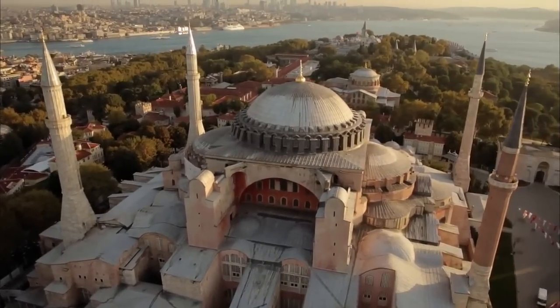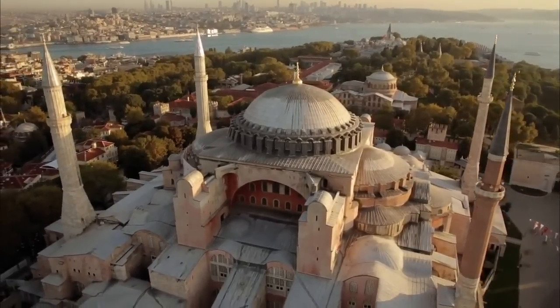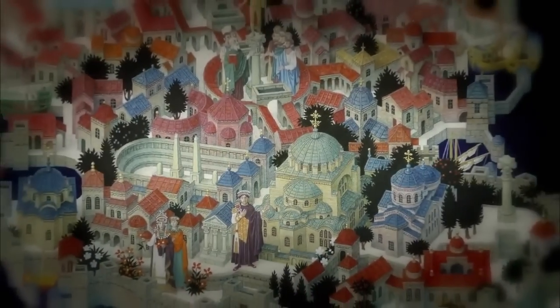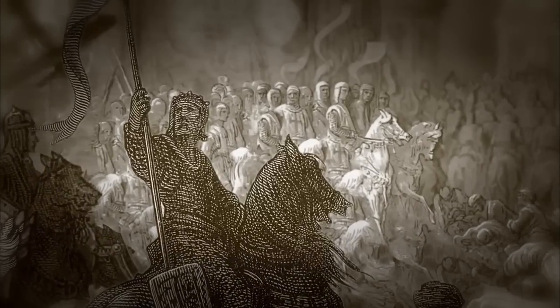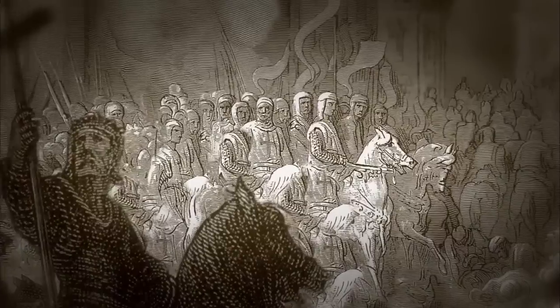But Hagia Sophia has withstood more than just seismic activity. It's also been resilient to cultural upheavals. 600 years after Justinian, Constantinople continues to flourish, but its riches inspire envy. In 1204, European Christian crusaders on their way to the Holy Land sack the city and loot treasures from the Byzantine Christian Hagia Sophia.